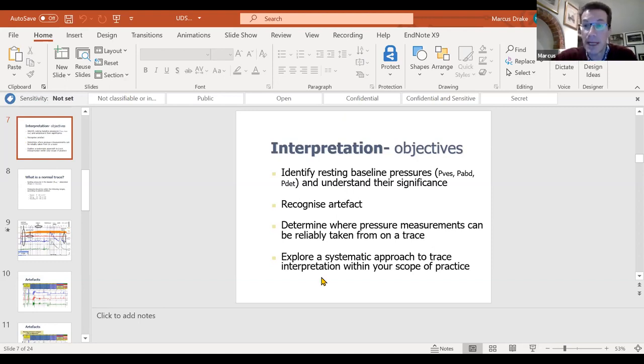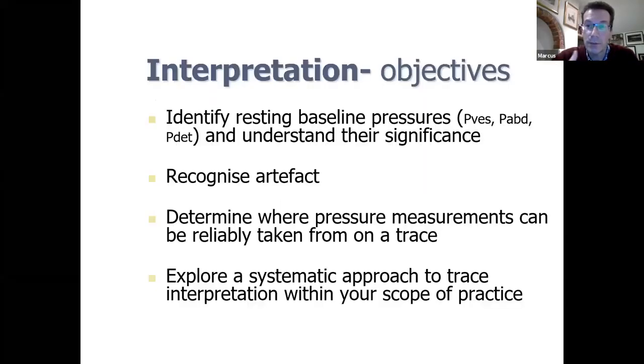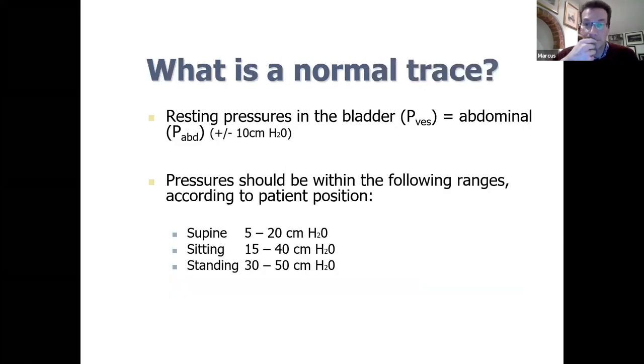So we're now going to discuss some aspects of interpretation. And we are going to be talking through the importance of being confident about looking at the resting baseline pressures and really understanding what they're actually telling us. A few aspects of artifact that reinforce or go over additional points from what we've already been talking about. Where we find the pressure measurements in the actual trace when we're looking at important aspects like the bladder outlet obstruction index. And fundamentally following a systematic approach as we look at our traces so that we can really be certain about what we're dealing with.